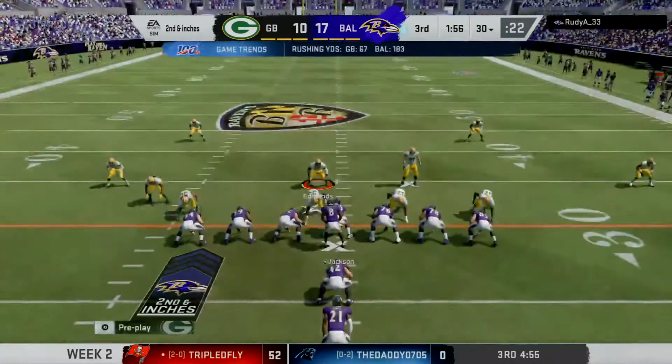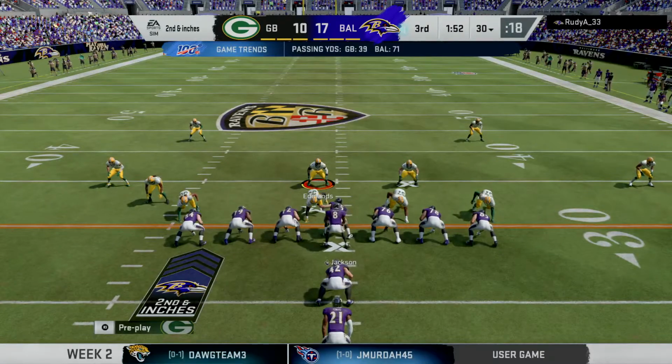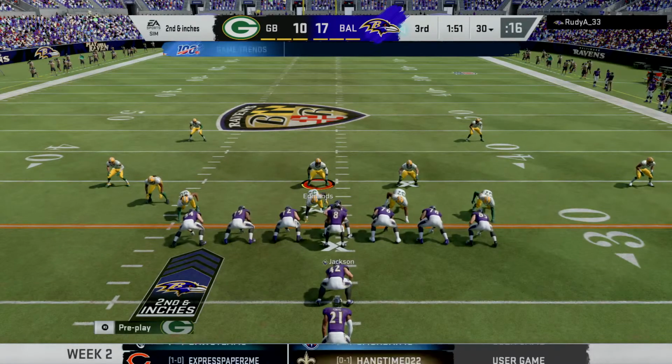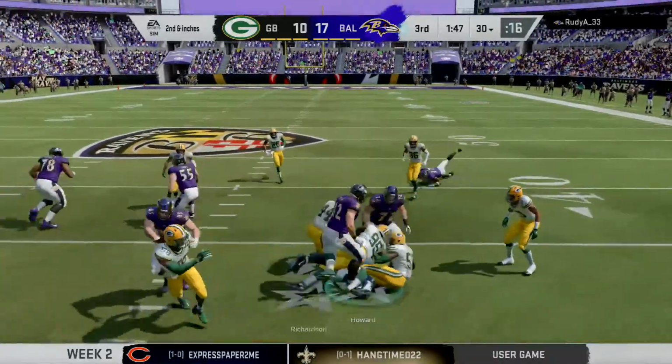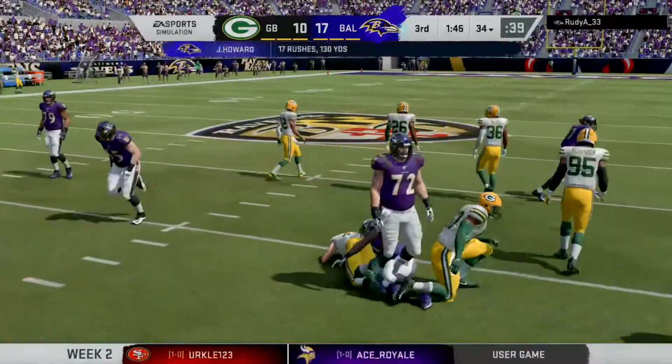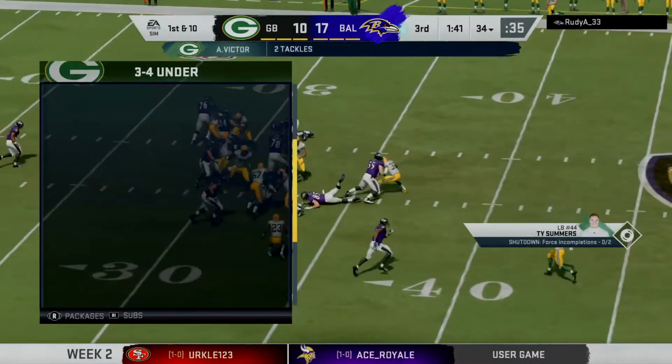I'm going back to you. He's crashing. He's checking crash. Watch safety creeping. They go with Howard again. And he'll get it up near the 35, right at the 34 here. 4 yards the pickup, 1st down.